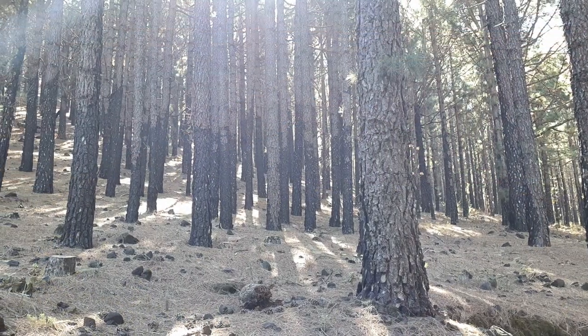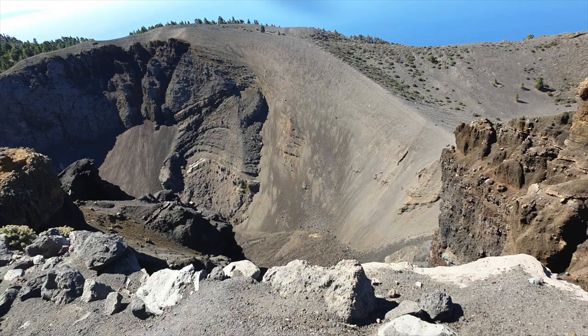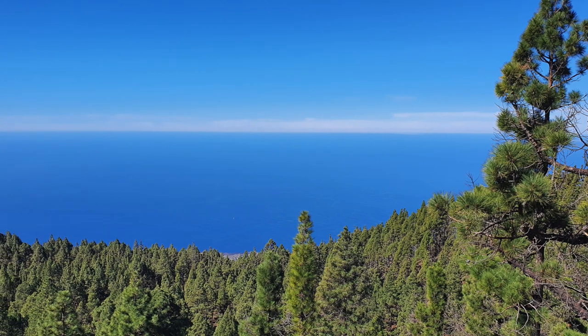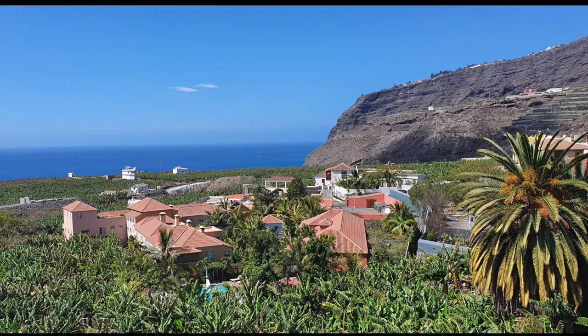Like all of the Canary Islands, La Palma originally was formed from the power of submarine volcanic activity. Along with Tenerife, La Palma is currently the most volcanically active of the Canary Islands, with the last eruption happening in 1971.